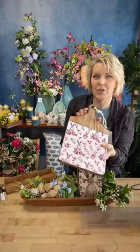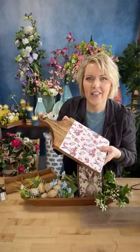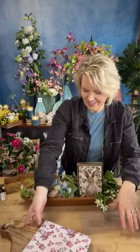Really fun for an Easter gift, like visiting, what do you call it? Hostess gift. That would be a fun hostess gift. Put a little, there we go, tie a little mix onto it. Maybe a little butter spreader would be cute.